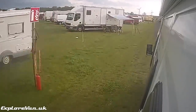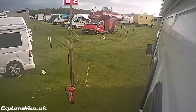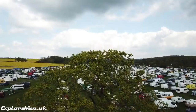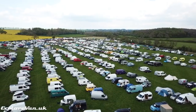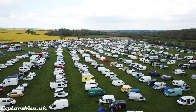This was our first time attending Camp Quirky, but we'd been really looking forward to it. Pre-event communications were great. The site was really easy to get to and well signposted. Although it's only a few miles to the motorway, the location was nice and rural with plenty of space.